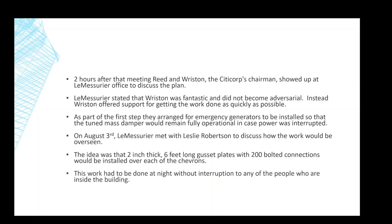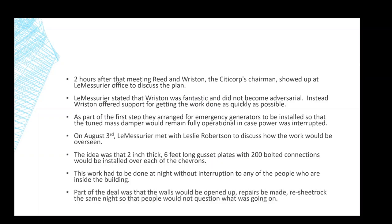Now, to do that, all the work had to be done at night without interrupting any of the people who were working inside the building. So the idea was at 5 o'clock, when the office shut down, a crew would go in, carefully cut out the sheetrock, allow some of the connections to be made, and then clean up the site and re-sheetrock it. The office would go back in the next morning without any knowledge of what the structural repairs were. They would see a little bit of sheetrock damage, but that was it.